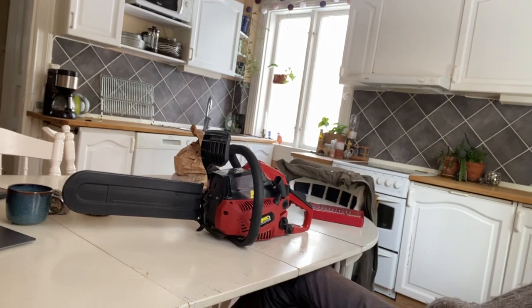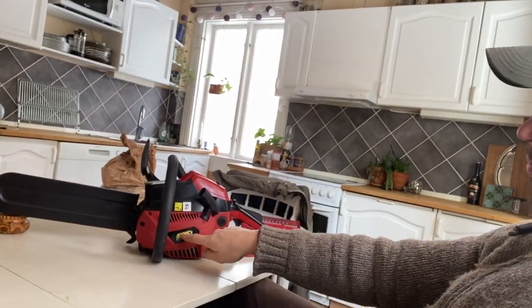So I want to cut some wood for next winter, for now if I can. And we have a beautiful piece of pine laying around, or spruce, I think it's spruce. Regardless, I need my chainsaw to work, and I got a cheap chainsaw that came with the house, this one, which is from the brand Marc. Well, it's not great, it's from Eula's, a cheap construction store here in Sweden.